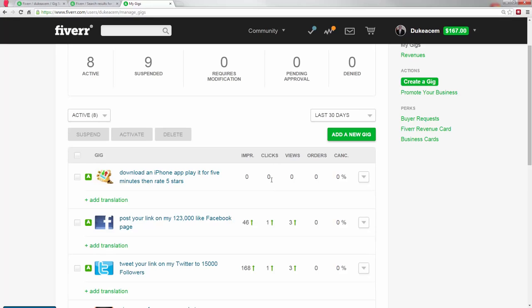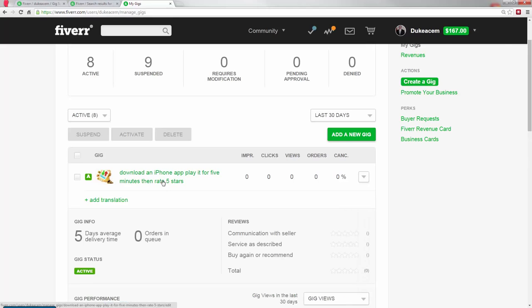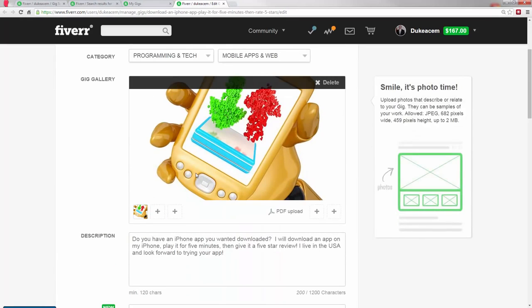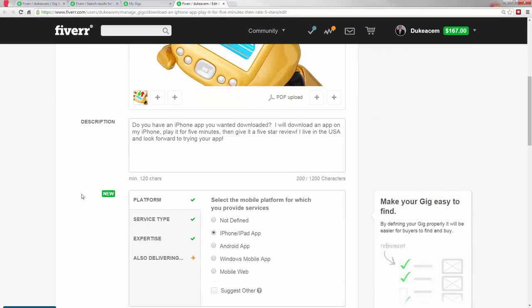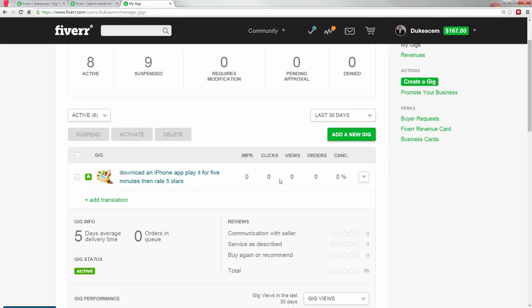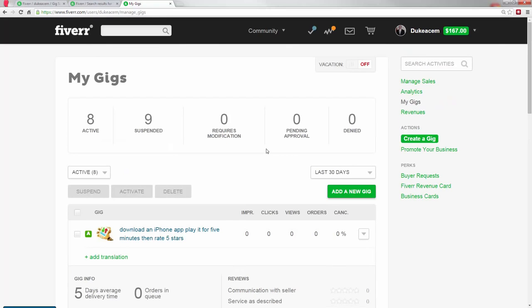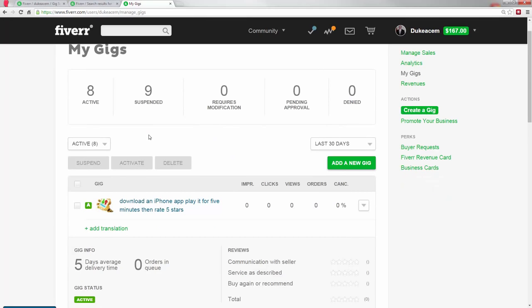If it's getting clicks, then it's worth going to the gig and going to edit, and then trying to make this convert. So if it's not getting traffic, it doesn't matter how well it converts, because it can't convert with no clicks or views. But then once it gets views and clicks, then go through and make a video on it, go through and add a deeper description, go through and make that gig convert.